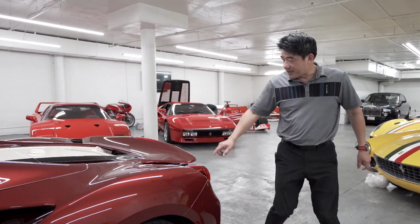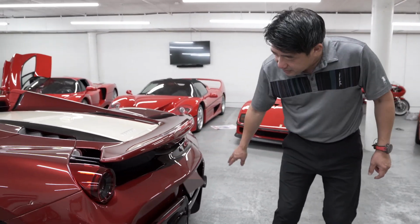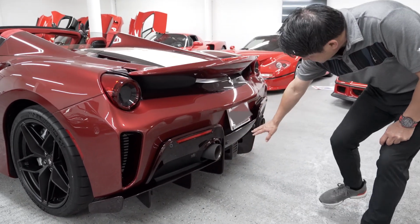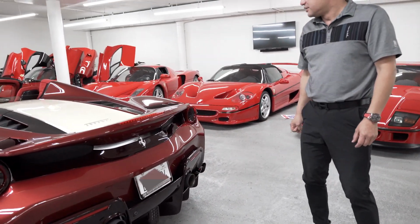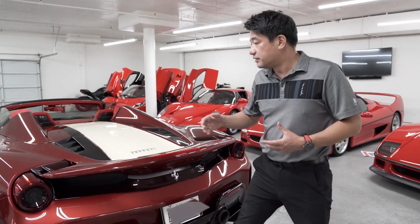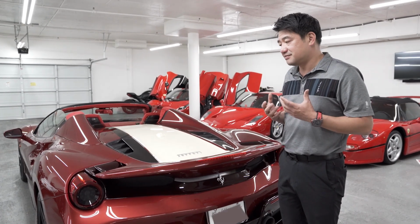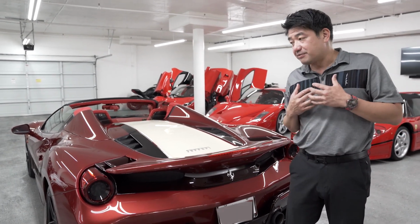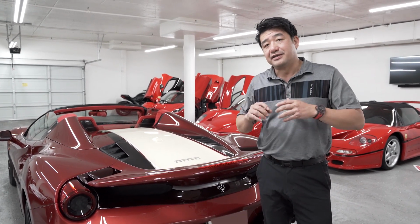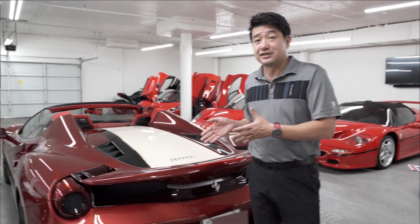Okay. The back, you have all this red carbon fiber on top. You have all this on the side here, and all this over here on the bottom. It's really a lot of use of carbon fiber. So that's really special. I mean, this is very special actually. Last time my 458 Speciale Aperta had also blue carbon fiber, but there was not as much use of it as there is on this 488 Pista Spider.